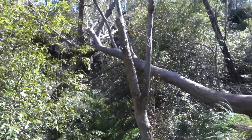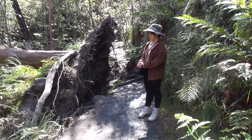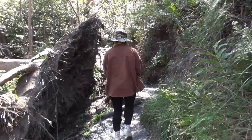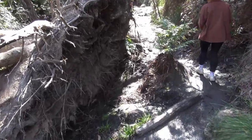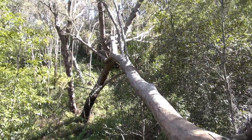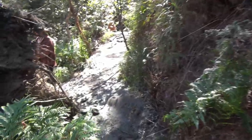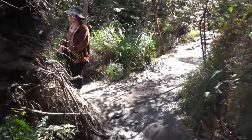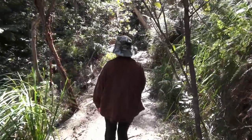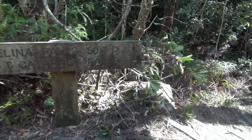Wow, this big tree has fallen. The whole roots are dug up. Come, let's go over there and have a look. Yes, to Adelina Falls, 50 meters only.